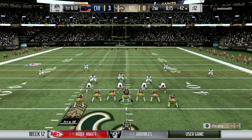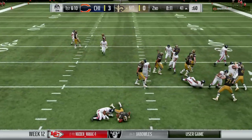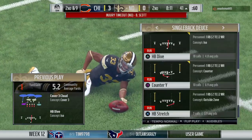Here's another 1st and 10. They'll run on 1st down. Scott, and very little there. He might have gotten a yard. Yeah, I think he got a yard to the 41.